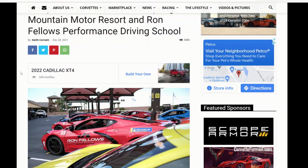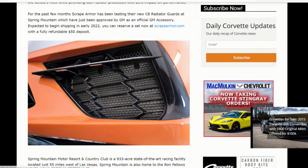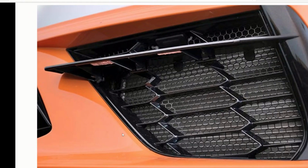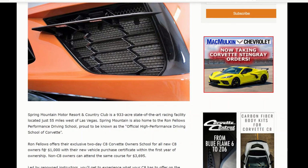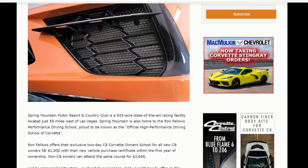And one of the interesting things is if we scroll down here, there's these little grates that go over the radiator. Let's zoom in on this. It has like a hexagon appearance, and that's something that is installed behind this cover. And if you're just driving around or even on track, you don't want rocks hitting your radiators. So this is something I'll be looking at. Hopefully they'll have it available for the Z06 when that time comes. But the other thing is that this is actually an official GM accessory now, because this company has done some testing with the C8s at the performance driving school, and GM has recognized that.